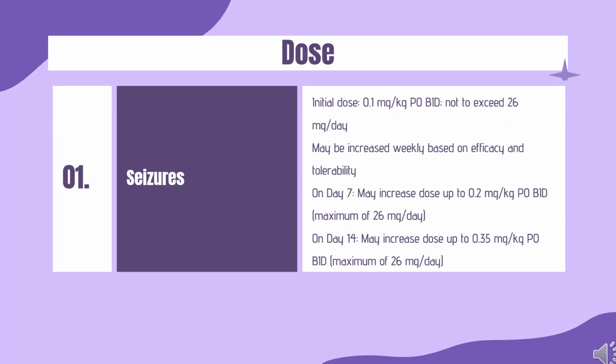Dose. Seizures. Indicated for treatment of seizures associated with Dravet syndrome or Lennox-Gastaut syndrome. Without concomitant stiripentol: initial dose, 0.1 mg per kilogram PO BID, not to exceed 26 mg per day. May be increased weekly based on efficacy and tolerability. On day 7, may increase dose up to 0.2 mg per kilogram (PO BID), maximum of 26 mg per day. On day 14, may increase dose up to 0.35 mg per kilogram (PO BID), maximum of 26 mg per day.